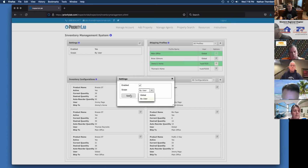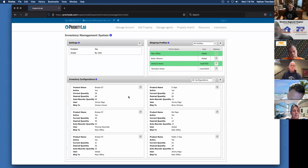The next thing you're going to do is go to Scope and go to By User. In fact, by the time you go to this screen, if you're watching this as a recording, the word global is very likely gone. We're all about simplification. What you should be doing is setting up every single one of your inspectors to have a customized approach to their environmental testing media. So go to By User if it's still there, click Save, and then you need to go to Shipping Profiles.